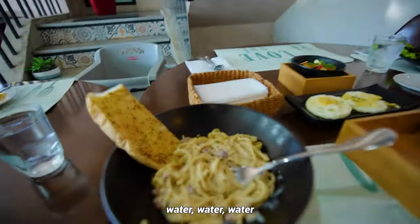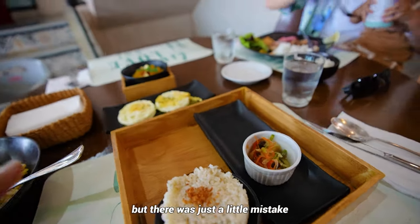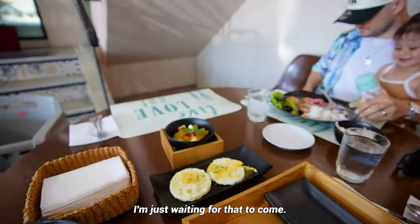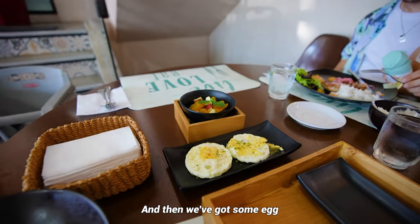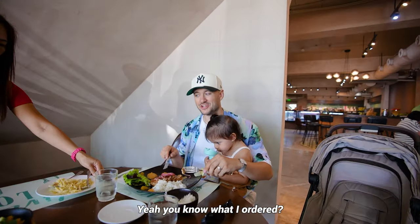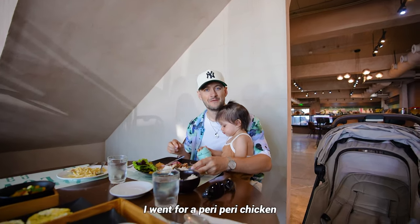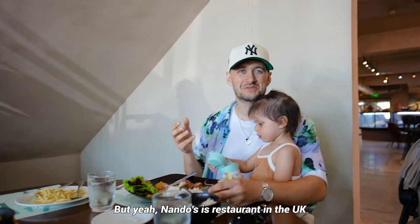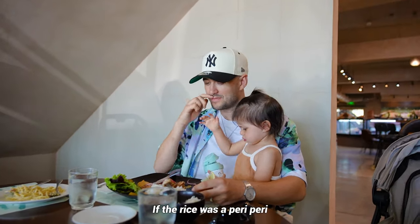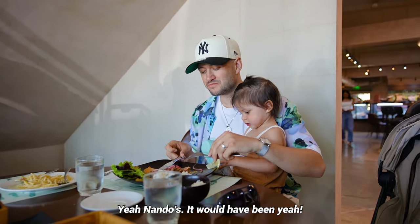Water. So I got the kids carbonara. I ordered my meal, but there was just a little mistake with my dish, so I'm just waiting for that to come. And then we've got some egg. This food's really good. You know what I ordered? I've gone for an English peri peri chicken. Oh, Nando's! Nando's was a restaurant in the UK, our favourite. If the rice was a peri peri Nando's, it would have been perfect.